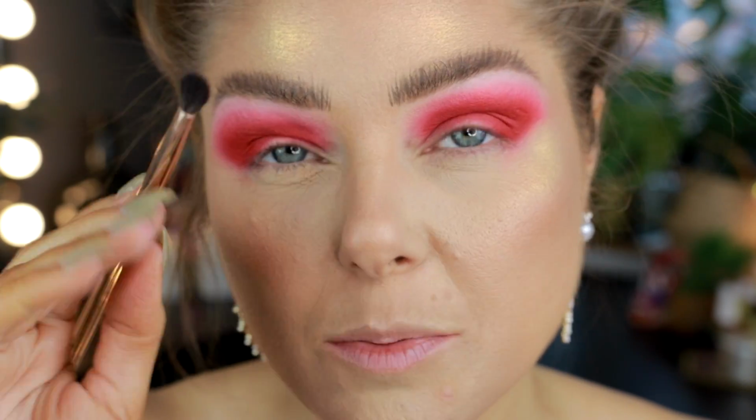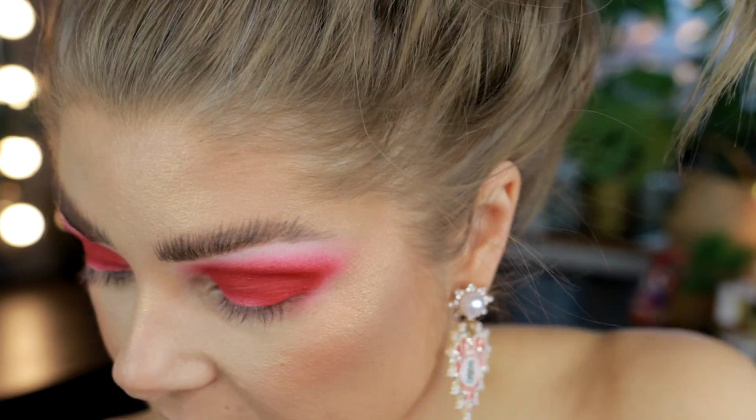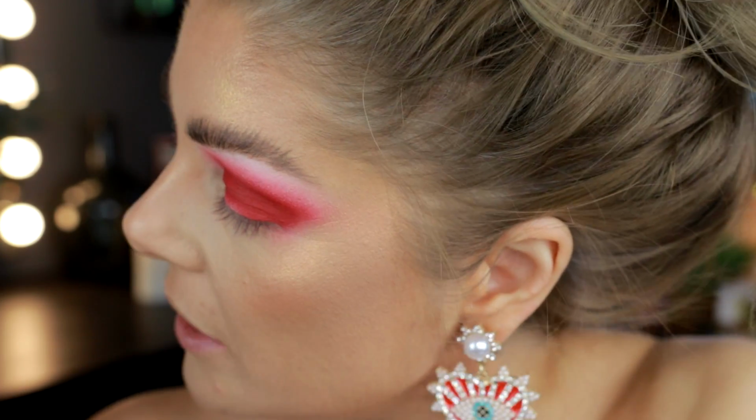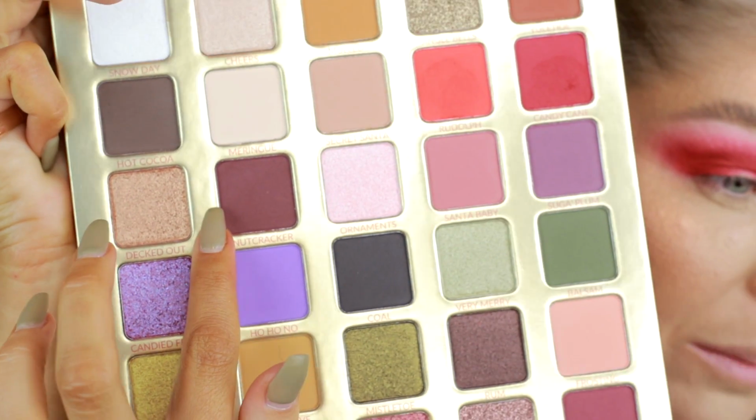And now I'm taking a small brush. This is from the Nabla the Nude set, and I'm gonna use this one that's called Nutcracker. It's like a very plummy brown.